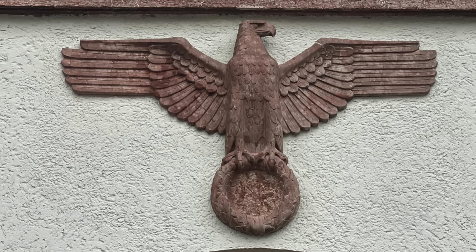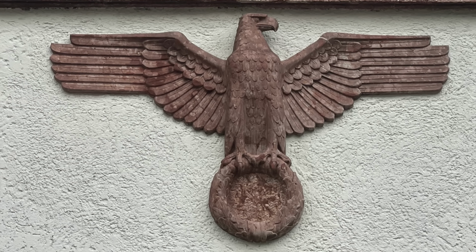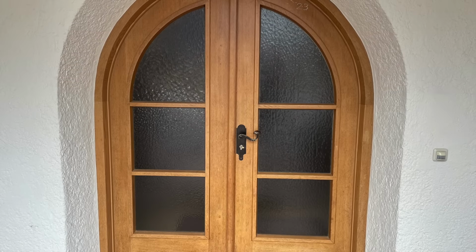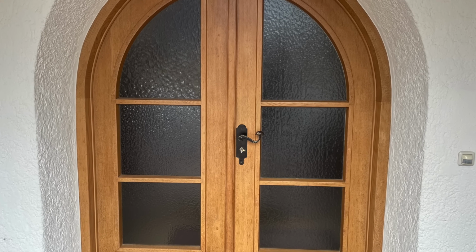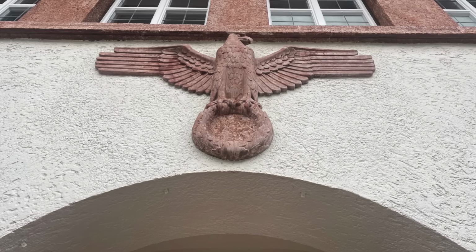There are, of course, a lot of films and photographs of the interior of this building taken when the complex was empty in the early 2000s. When I tried the main door, it was, of course, locked. How much of the original interior fixtures and fittings have remained since it has been redeveloped, we don't know.